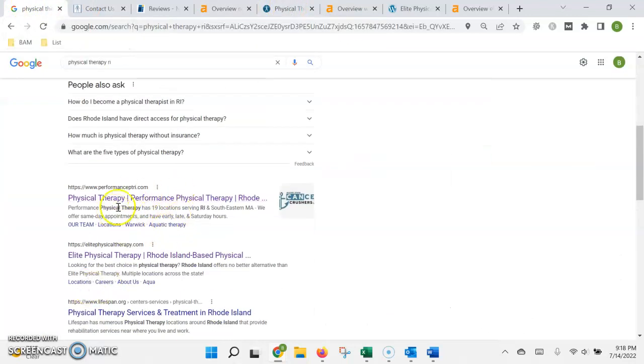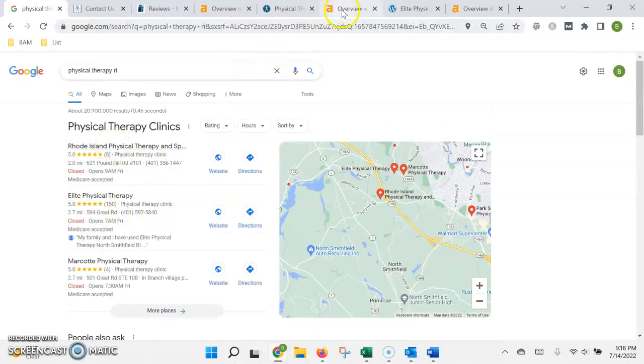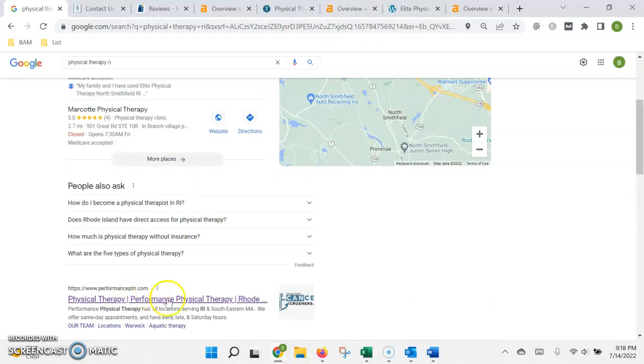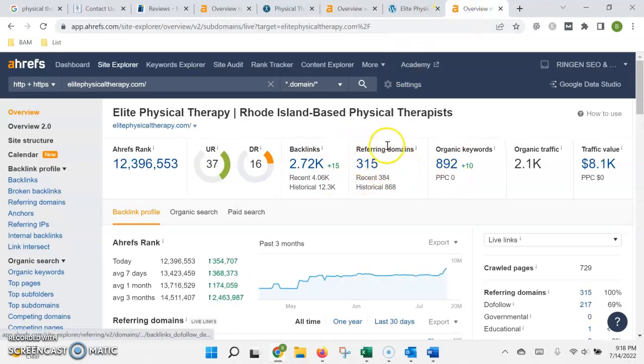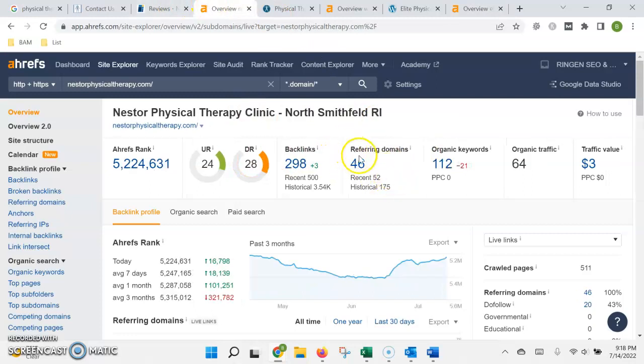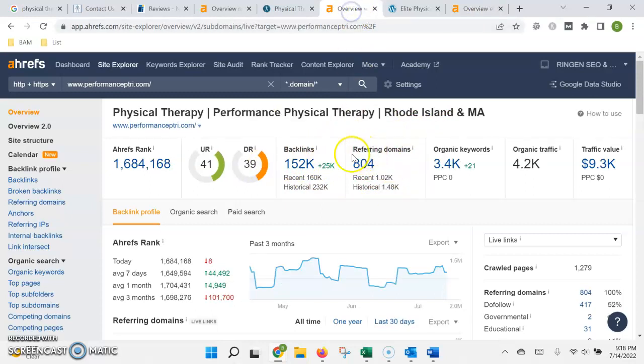in the organic search, and Elite is also inside of the map pack, just to show you what they're doing. So the very top result has 804 websites or domains linking back to them, and the second one has 315. So there's quite a big difference between them, and then also quite a big difference between you. So something like this would be easier to overtake, and then over time you can build up to this point where you would actually be the #1 ranking website.